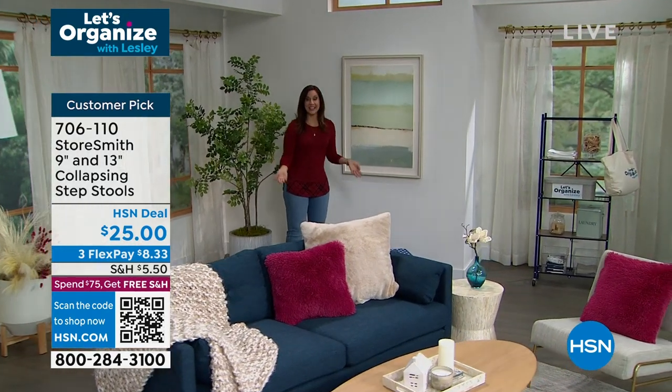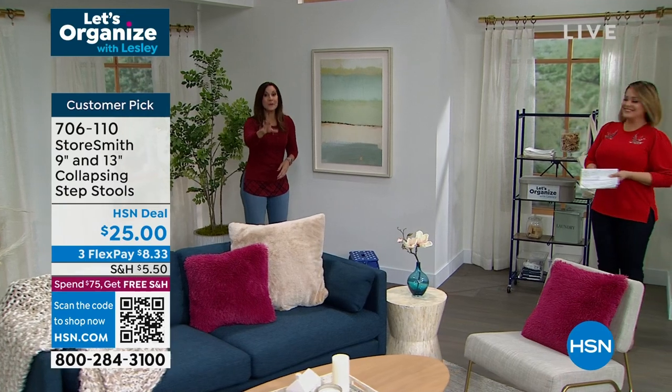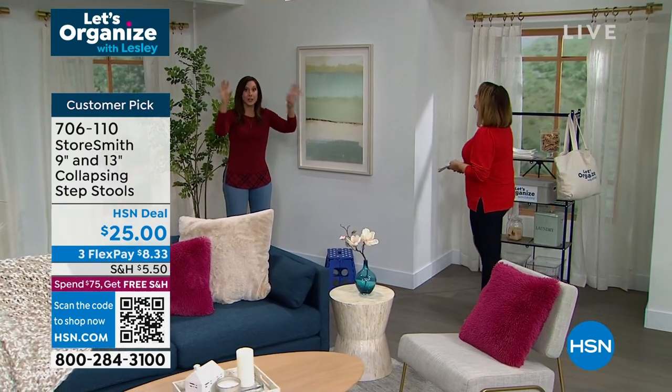But what are we doing? We need to clean, and this is also going to give you space back. So many of you have those really tall cabinets you're not using because they're too tall.